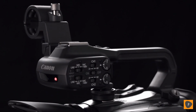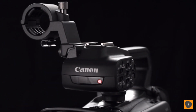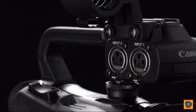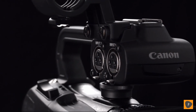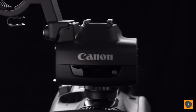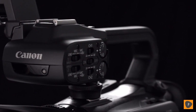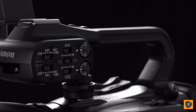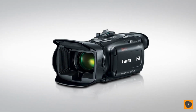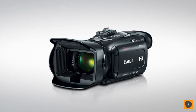A detachable handle provides expanded audio performance and added flexibility while shooting. Included on the handle are two built-in XLR audio input terminals with phantom power, a cold accessory shoe, an external microphone holder, manual audio level control, a zoom control, a record start-stop button, an infrared light, and a tally lamp. Removing the handle allows for a low-profile recording configuration and makes it more compact for convenient storage when traveling.